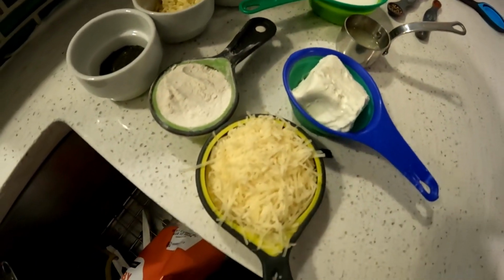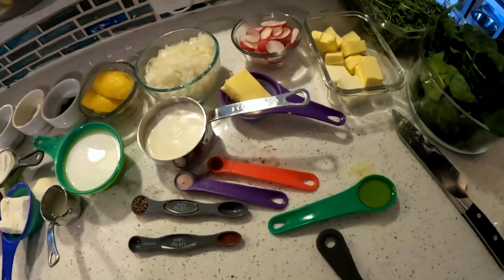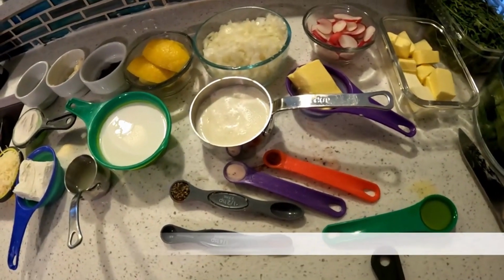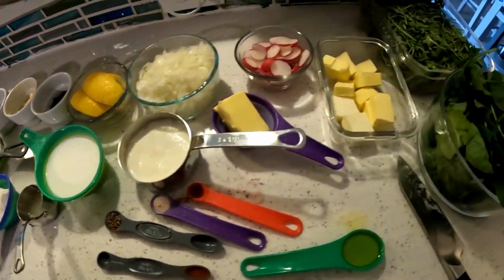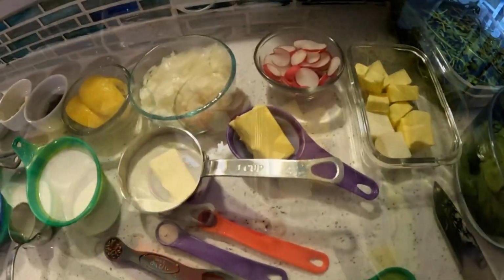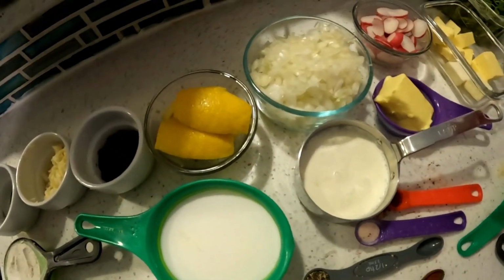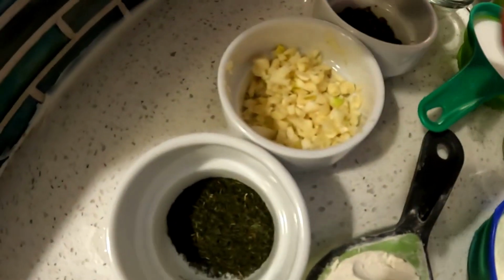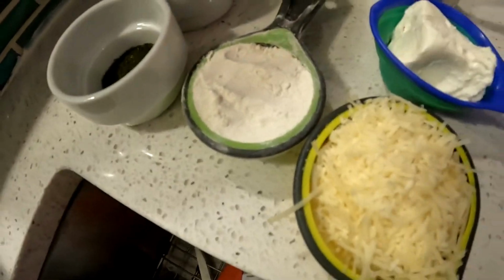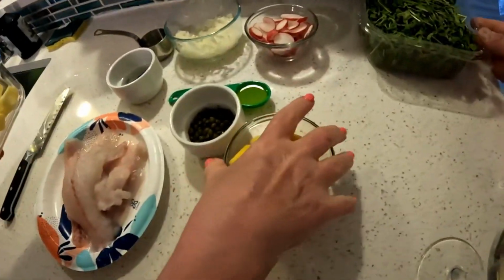All right, Miss Kim, what are we making here today? So I'm going to do a lemon dill whiting fillet, and I am also going to do a creamed spinach to go along with it. What's going in is the fish, a little arugula, some butter, radishes, a bit of onion, heavy cream, milk, lemon, capers, some garlic, some dill, some flour. What we're going to do is melt this butter, and we're going to add these lemon wedges.